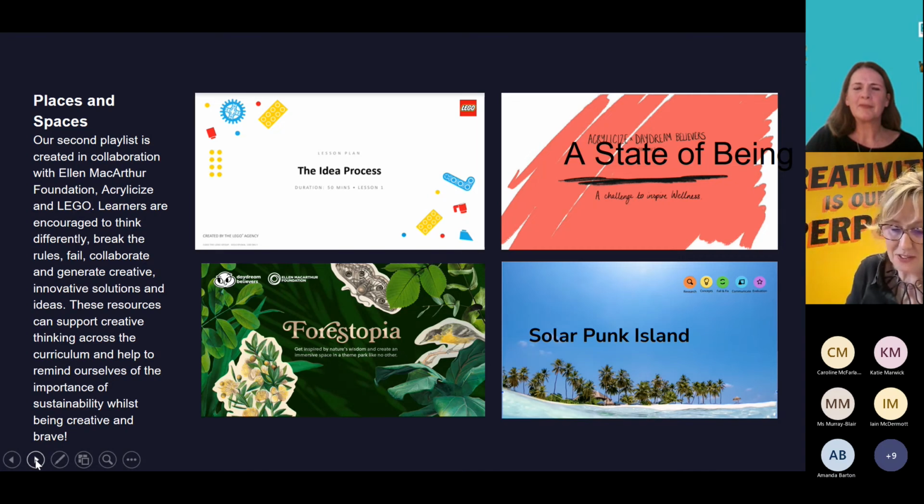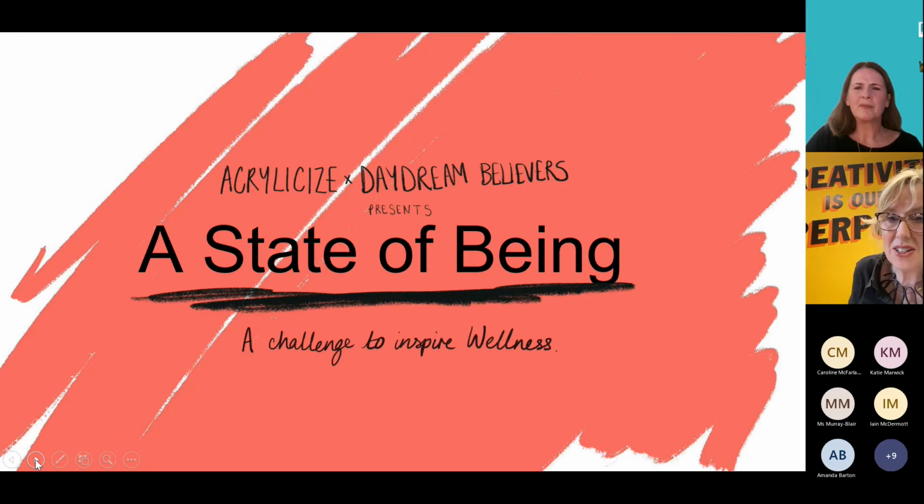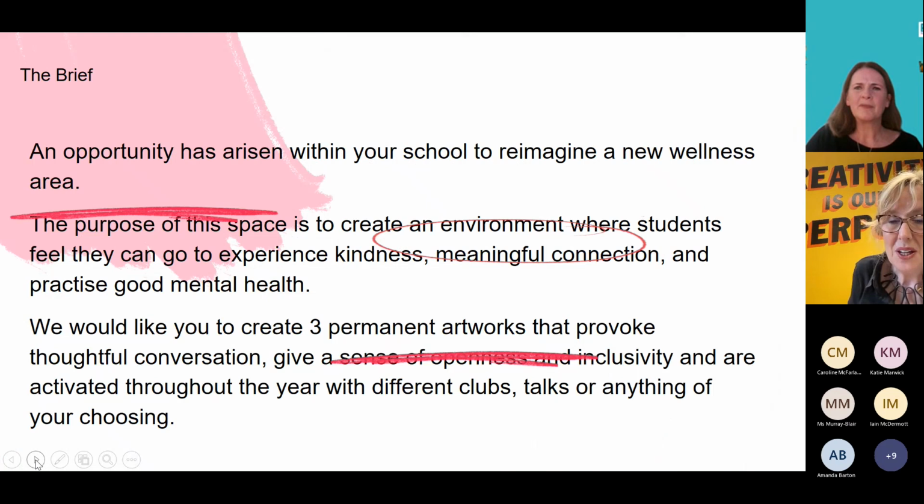It's all there. And if you just go to the next slide, you'll see again how that just plugs and plays across an academic year. And as you see, some of the challenges, just by the weight of the resources, have a bigger, higher weight, longer time to do. And just then on the next slide there, so this is when you go in, this is what State of Being looks like. If you go to the next slide there, so this is the brief. Now, something's gone wrong with the type here, which is beautiful, but the lines normally sit under the text, but you can see what's happened there.